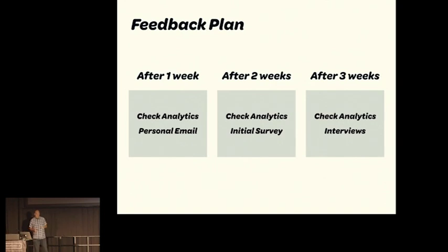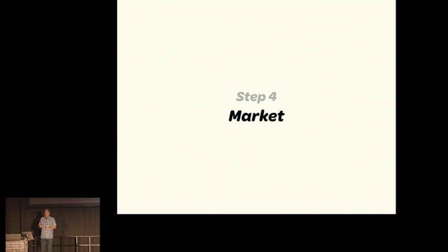Maybe after a couple of weeks, you want to also back that up with a survey so that you can actually take some aggregate data across the beta test. And then actually, again, get people on the phone and talk to them about what they liked and didn't like about your software. The final stage of the virtuous circle is to actually then put all of that research and feedback into a marketing plan so that you can take it out of beta and into the wider world and start selling your product.